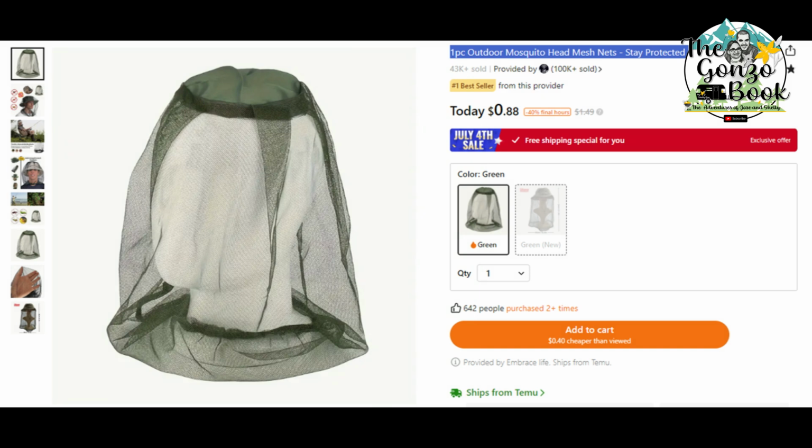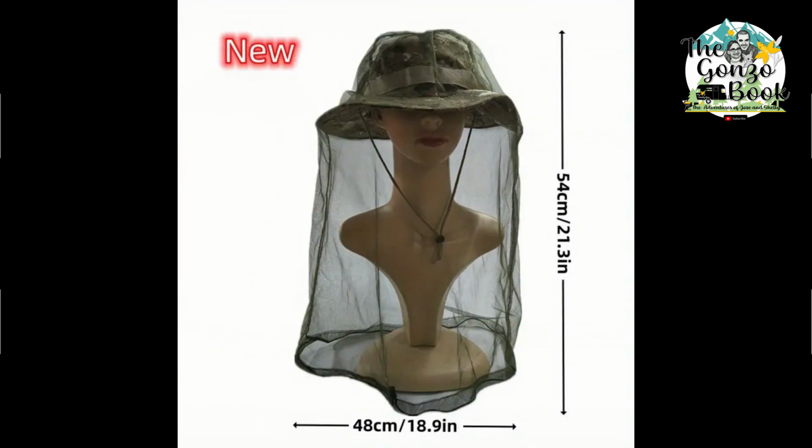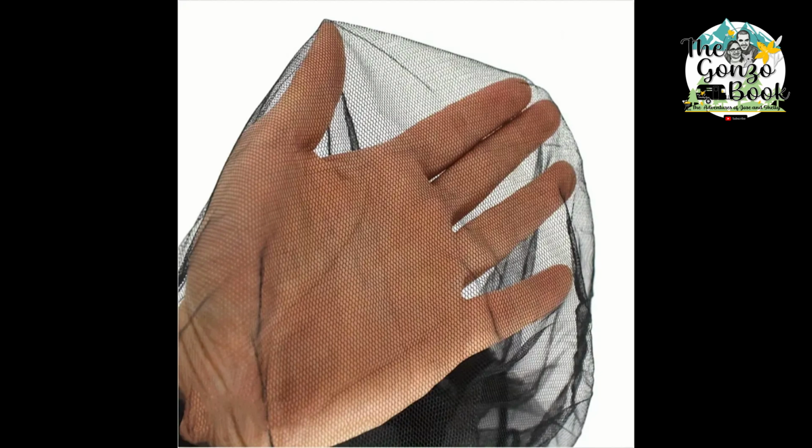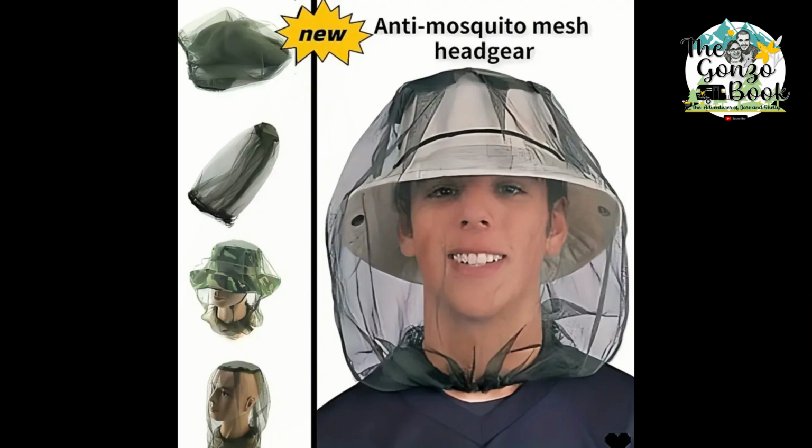Number 3. Outdoor mosquito head mesh nets. Stay protected, on the go. Putting the fun back in function. Nothing spoils a summer get-together like mosquitoes bugging the heck out of you. Our mosquito head net is the simple solution against that annoying problem.